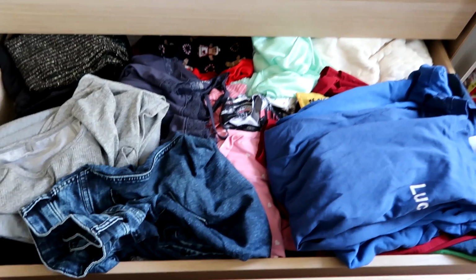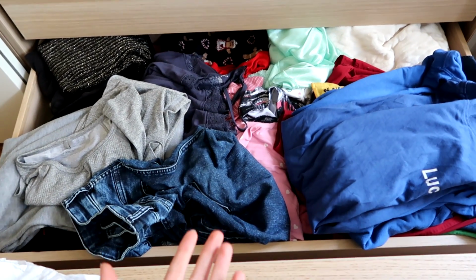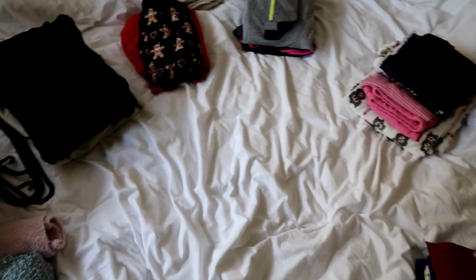Here it is. This is embarrassing. It's a complete mess. So I think I'm just actually gonna pull everything out, sort out the stuff that I don't use anymore, then fold everything neatly and put it back. Alright, here's what we're left with.